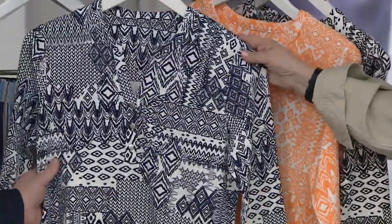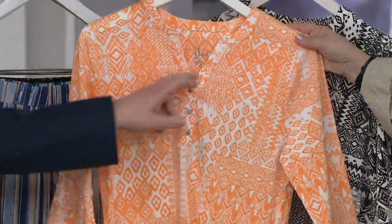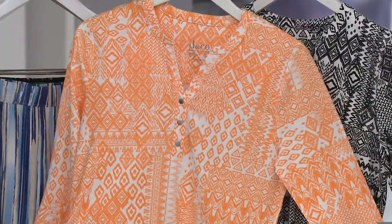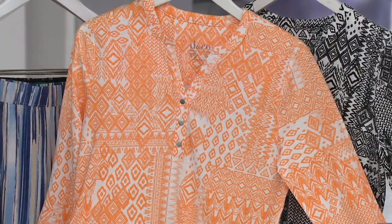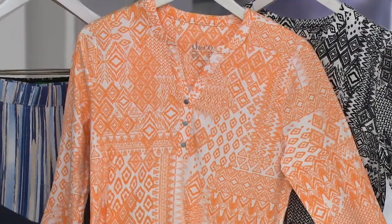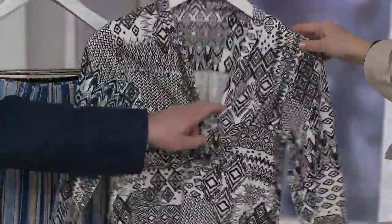Here we have navy. Look at that. True navy. Wow. This one is creamsicle, another new color for us. We actually introduced this last night in a sweater on Fashion's Night In, and it was very popular. I love that color. Isn't it great? And then your black. Black is the most limited. The black is awesome, too.